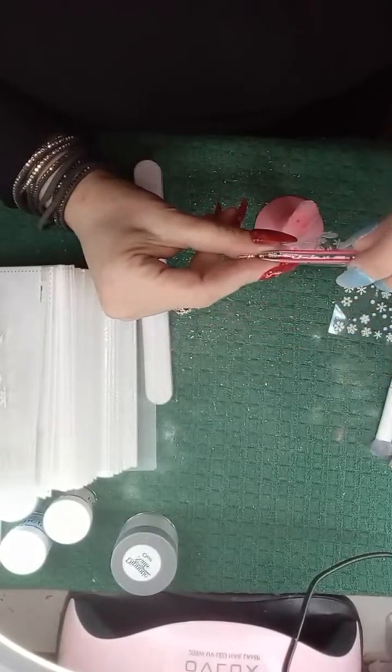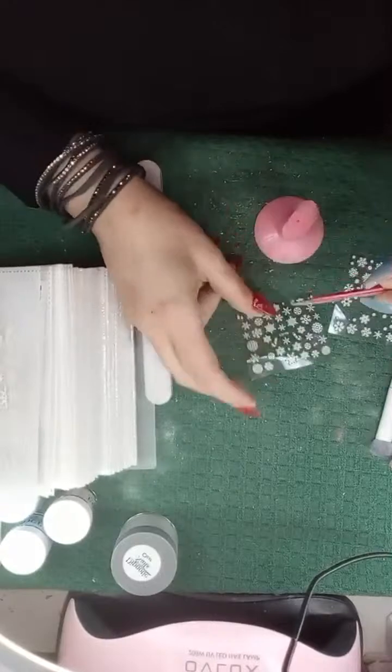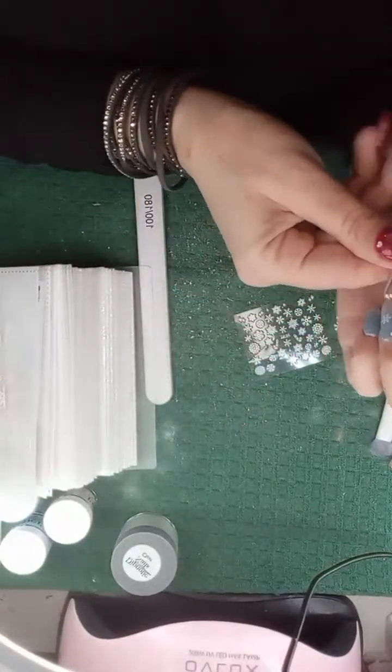The filter level. These are like two little diamonds. I think they're supposed to be like stars. Let's stick them on there.